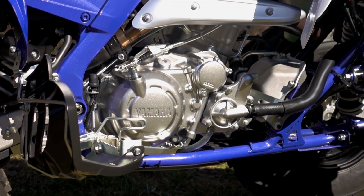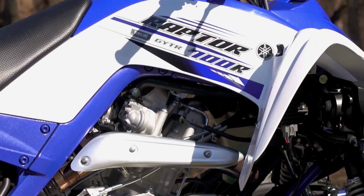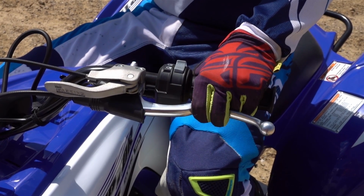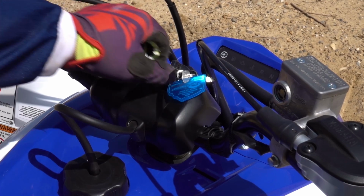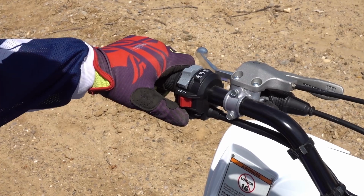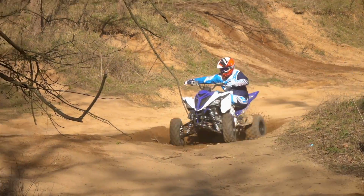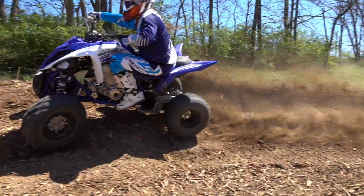The air-fuel mixture is handled by a Yamaha fuel injection system, delivered via a 44mm throttle body. The engine is mated to a 5-speed manual transmission with reverse. Final drive is handled by a DID X-ring chain. Electric start brings the Raptor's engine to life. What's always made this engine so brilliant is that you can lug it around at a good pace, or rev it up and let it rip.